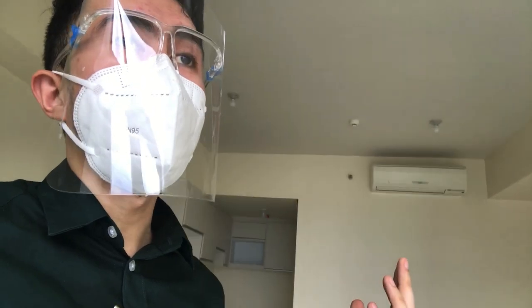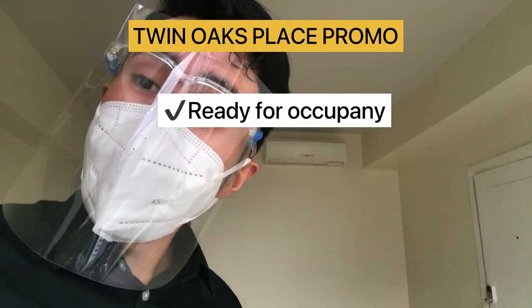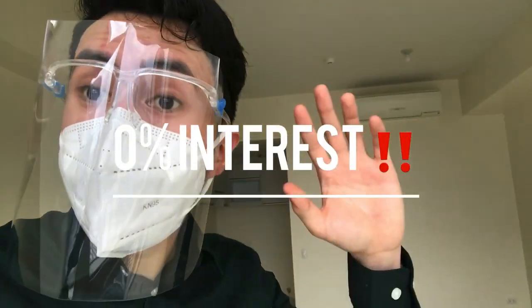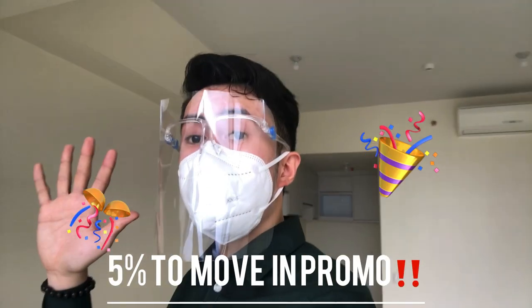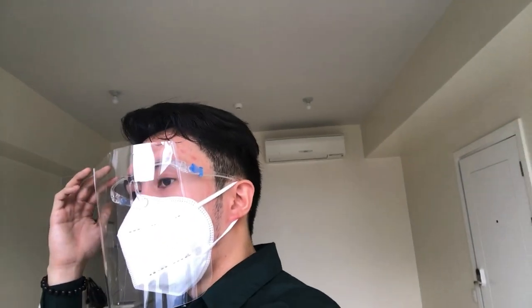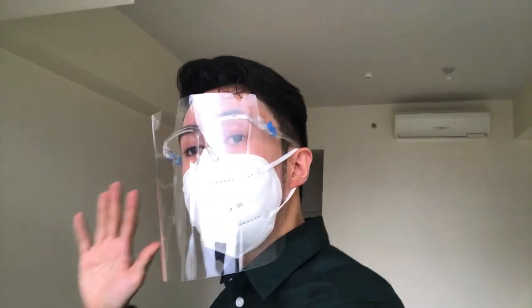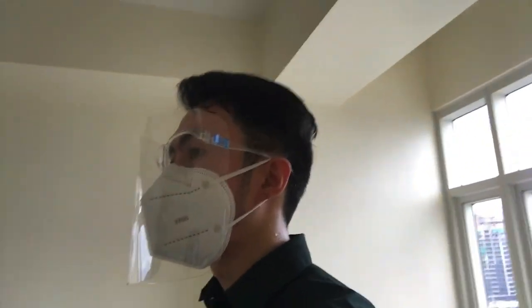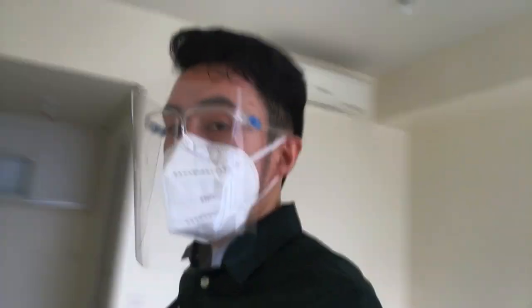Well, ganun naman talaga yung normal term for ready for occupancy. I agree with that. But dito kasi sa Twinox Place, we offer a ready for occupancy condominium na yung 10% down payment niya is payable in 18 months. 0% interest yun. Then, isa pa sa mga promo naman is 5% to move-in promo. So, kahit hindi pa kayo fully paid, hindi nyo pa natapos bayaran yung buong down payment, once na reach na yung at least 5% of your payment, we can let you move in. Saan ka pa? Saan ka makakita ng ready for occupancy na nag-o-offer ng 18 months to pay down payment and then 5% to move in promo.